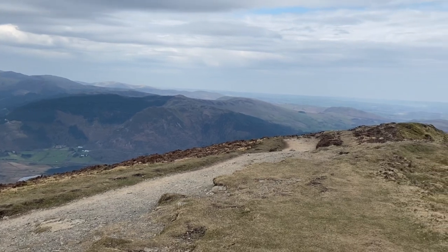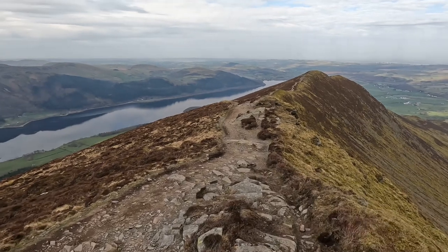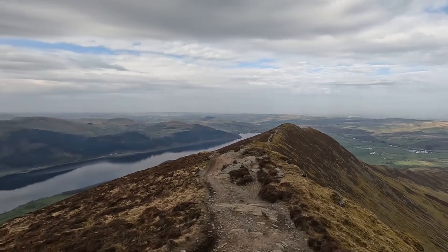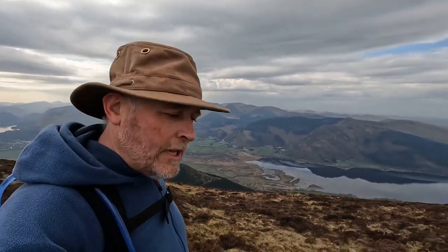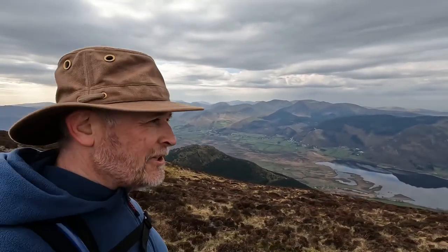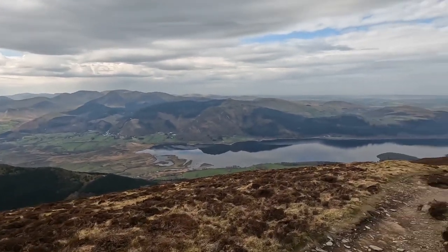Okie doke, right, onto Ullock Pike. So this is the narrow path on the way to Ullock Pike. Lovely views of Bassenthwaite Lake down there. Of course, Bassenthwaite Lake is the only lake in the Lake District, according to the OS maps anyway. The rest being meres and waters. So there's your pub trivia question there. Keep that to yourself, yeah? Bring it out to impress your mates. Bassenthwaite Lake, the only lake in the Lake District.